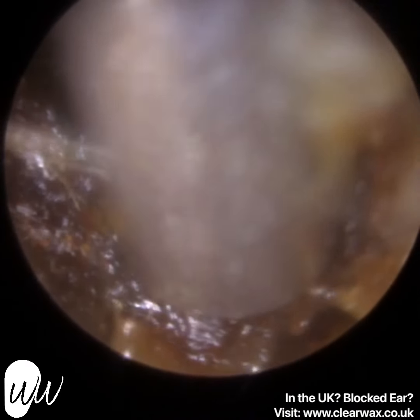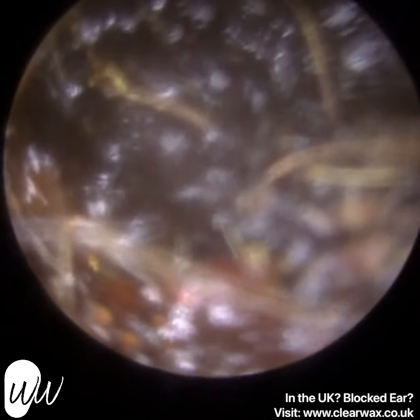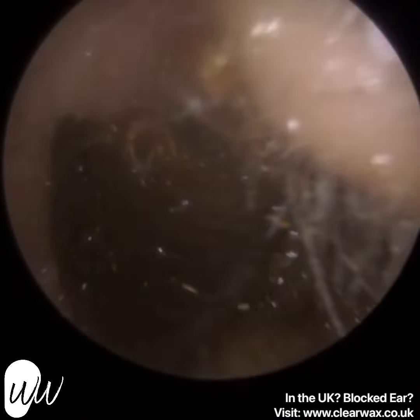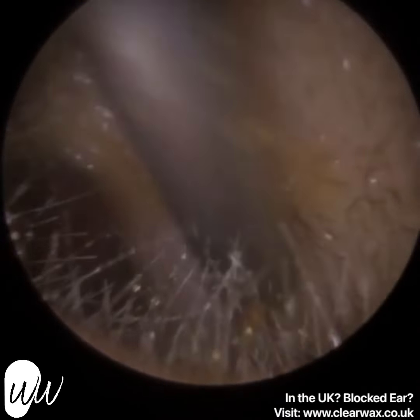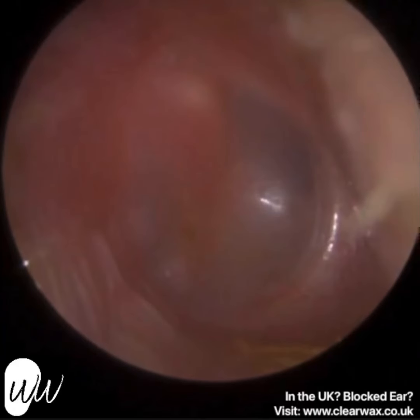And this remaining bit, I've decided to use the suction probe, because I did realise that the wax plug still extends quite deep. So it came out a lot easier, this last bit, with the suction. So now I'm going to mop up near the entrance, and that's the eardrum.